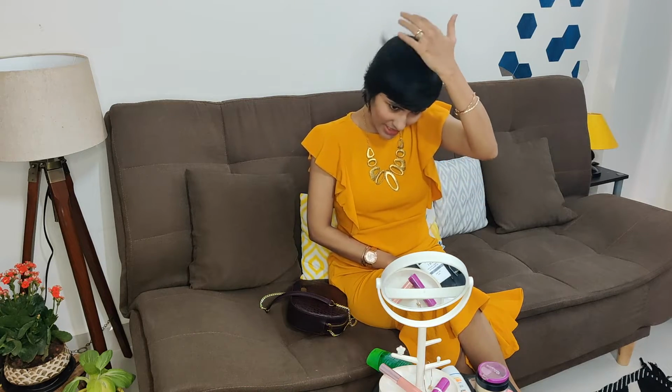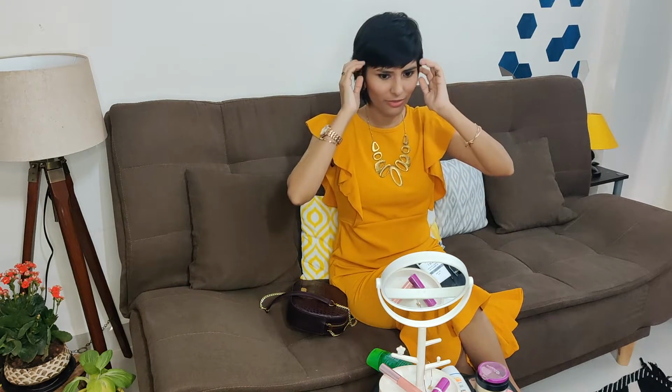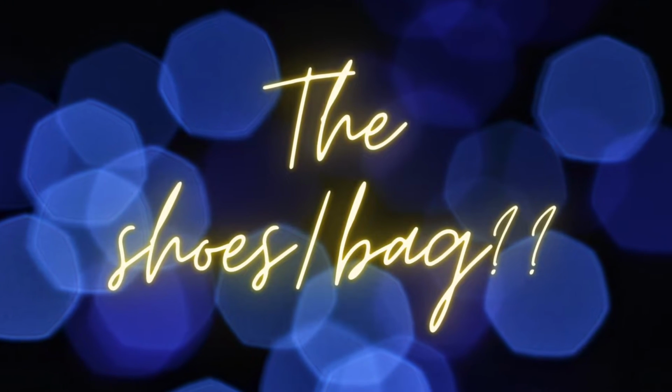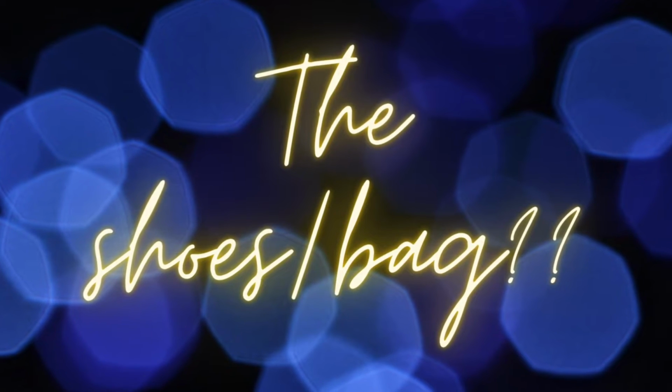So regarding the hair, I just need to brush it up once with my fingers, and I'm good to go. So I'm all set. The shoes are still pending, so I'll show you what shoes and what bag I would use to complete the look and finally step out.